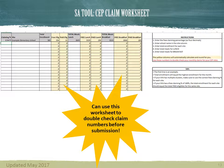If you're 100% free claiming, oh, you're easy. All you gotta do is go in. But see, I say, ooh, you're easy, sometimes it still gets messed up. You're going to be going in and putting all 626 of your total highest enrollment into the free category. You should have 0 reduced and 0 paid. These two numbers, your free eligibility and your total enrollment, if you're 100%, must match.